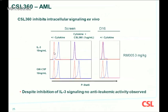blast cell population and looking at phosphoSTAT5, those cells really did respond to IL-3. And in the screening phase, if we added CSL360 into that, we blocked that response. And indeed, in patients that were on drug for 16 days, we'd completely inhibited the biological activity of IL-3 on their blast cell population. And just looking at a control response to GM-CSF, we had no effect. But despite inhibiting IL-3 signalling, we had no effect on the course of the disease.